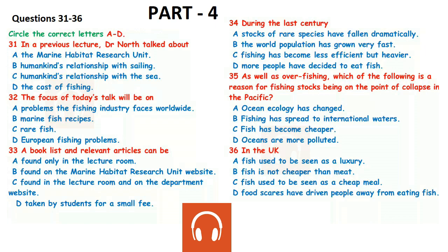As with the last lecture, I've placed a book list, a few relevant articles, and a copy of this lecture on the department website. A statistic to begin with. Since the 1970s, stocks of the most heavily fished species have fallen, on average, by 90%. And why has this happened?